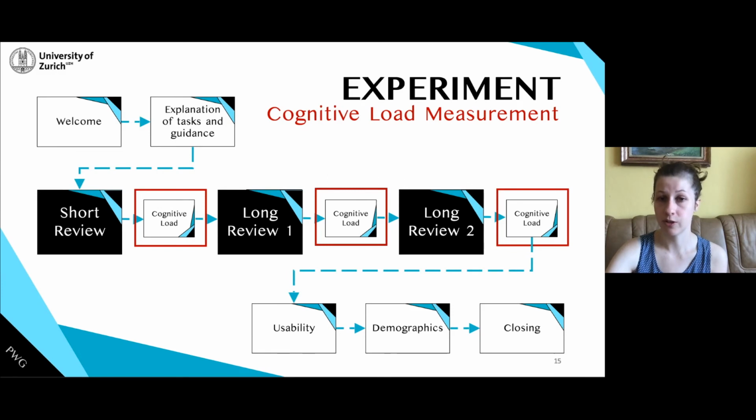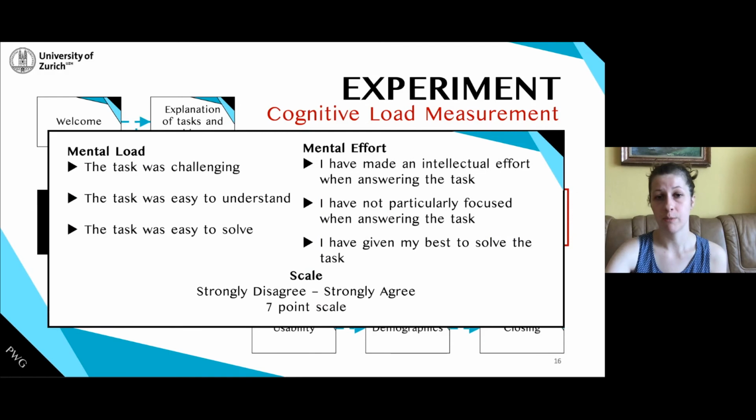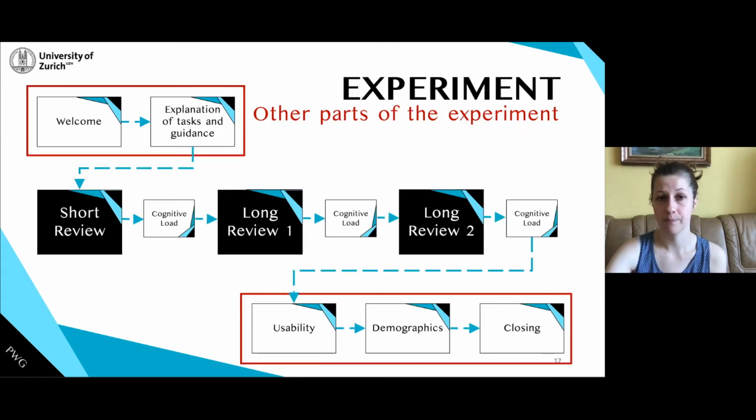After each review, we measure the cognitive load of the developer. Cognitive load is measured by a standardized questionnaire. It measures 2 components of cognitive load, mental load and mental effort. The items are answered on a 7-point scale in range from strongly disagree to strongly agree.